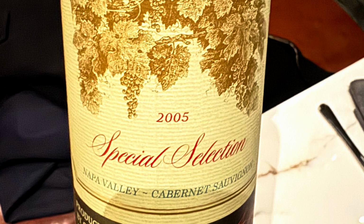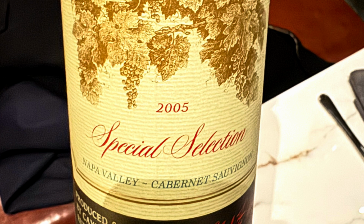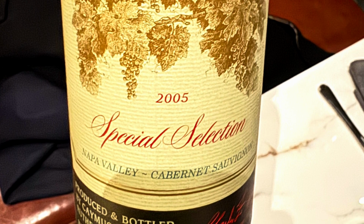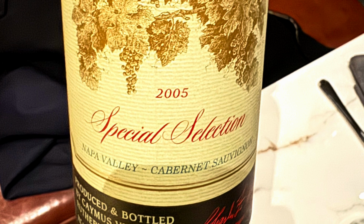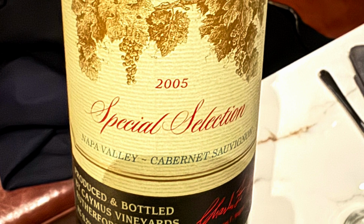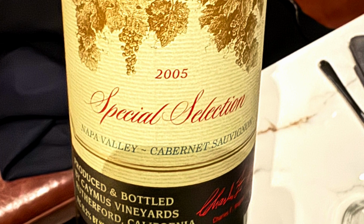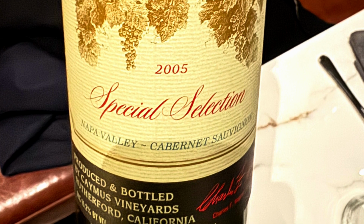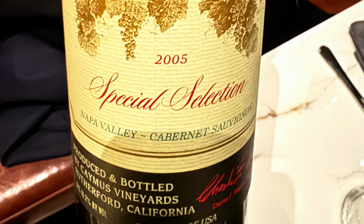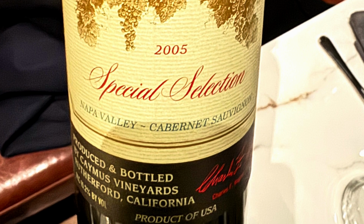So my notes: plums, figs, blackberries, cassis, slight oakiness on the taste, really velvety on the palate with some tobacco leaves on the aftertaste. I scored it 94 points. It was, to me, a toss-up between this wine and the next wine as to the wine of the night, but I think it would have appreciated a slight decant, and that would have probably got it up to the 95-point level in my mind.